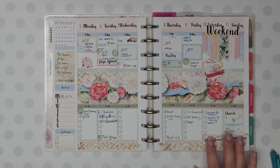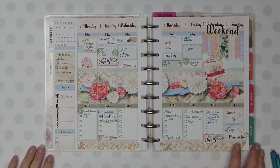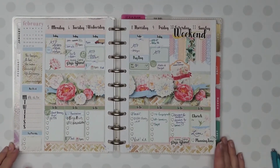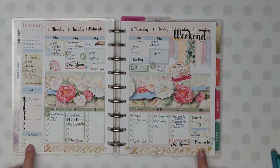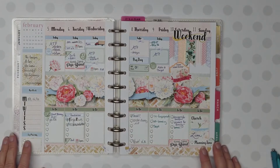A little behind, because usually I like to do this on Wednesday or Thursday, and here it is Saturday. But I wanted to show you last week's spread. I filmed this, but it was pretty much a disaster, so it will not be coming out as a plan with me. There was lots of undo happening, and oh my goodness, it was kind of terrible.